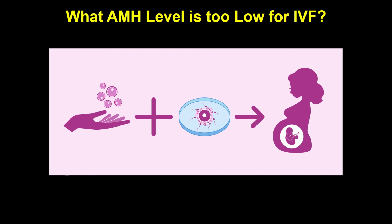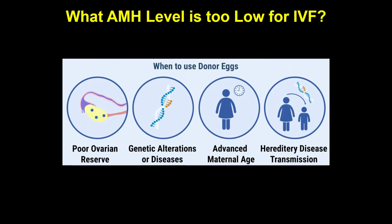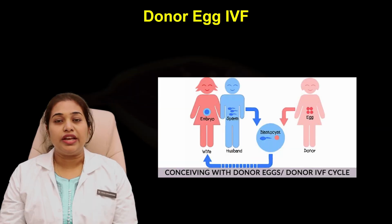Very low AMH level, that is below 1 nanograms per ml, and undetectably low AMH levels which are below 0.3 nanograms per ml. Well, in these cases also we may try 1 or 2 cycles of IVF with self eggs with prior use of adjuvants like antioxidants, DHEA and the other methods for optimization of the gametes. Donor egg IVF, that is donor oocyte IVF, can be considered as an option in these failed patients.